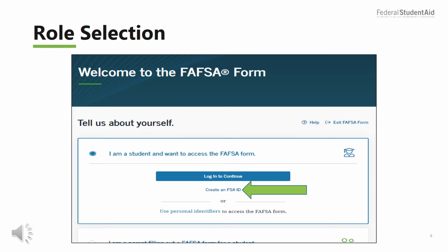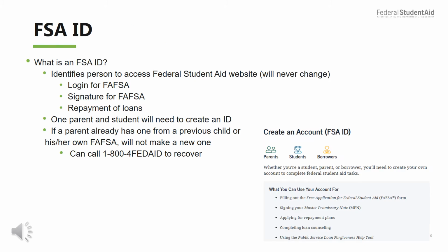All students will need to create an FSA ID in order to complete a FAFSA. An FSA ID is created in order to prove identity and sign off on the FAFSA. If the student has an older sibling that completed a FAFSA, the parent should already have an account. There is only one account per person. All students and one parent, if the student is a dependent, will need to create an FSA ID. If a parent does not have a Social Security number, they will not be able to create one, and therefore will have another option to submit the FAFSA.